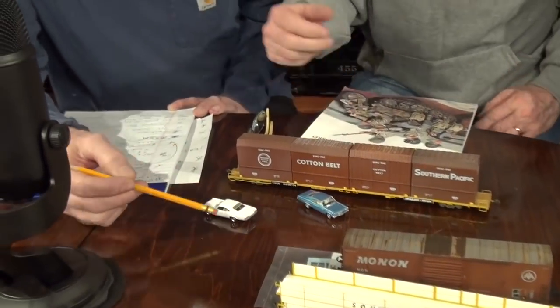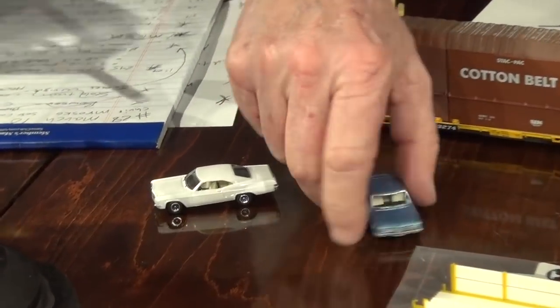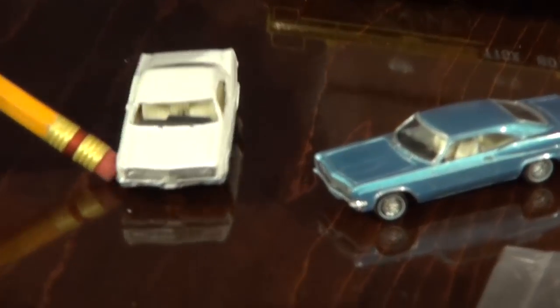I see some neat cars here. Yeah, what's going on with this? Another couple of John Tyson shrinks. These are '66 Impalas. So these are new ones you just made this week?